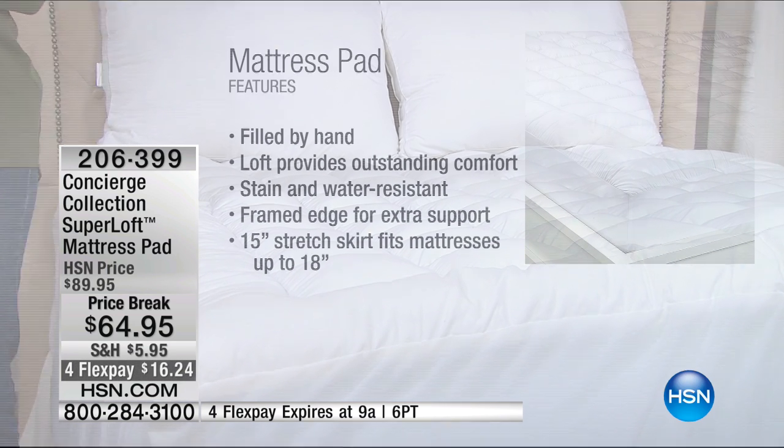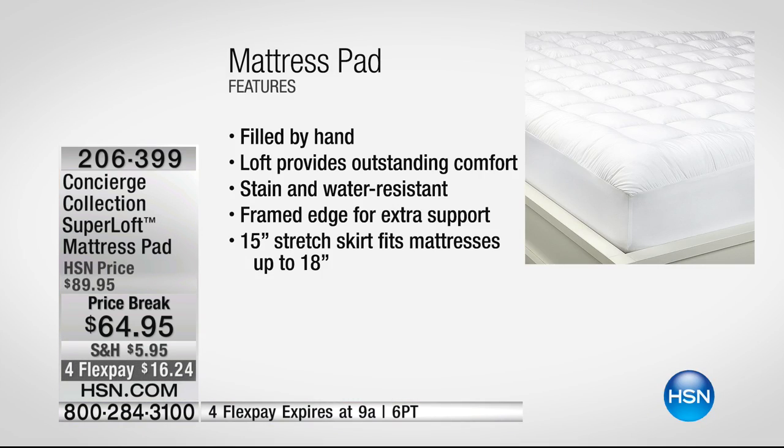But let's start with features, because it is the most feature-rich mattress pad that we sell. It's the only one that we sell that's actually hand-filled. Imagine that. They actually stuff each of those little pillows by hand to give you that outstanding loft and comfort. It's stain and water resistant, so you don't have to worry. You can put this on the bed, but it's also not plastic, so you're going to love that. It has that framed edge all the way around, so it even gives you that extra edge-to-edge support, and it does have that skirt that stretches up to 18 inches.